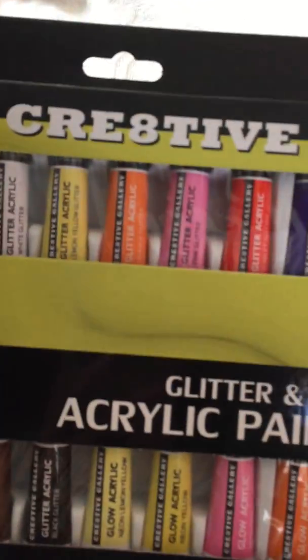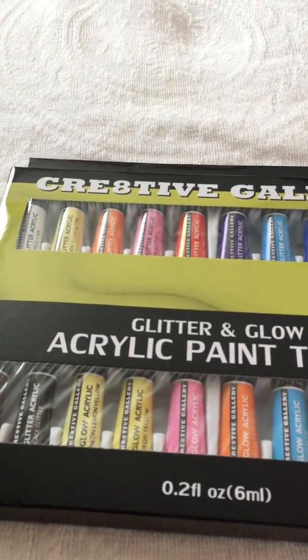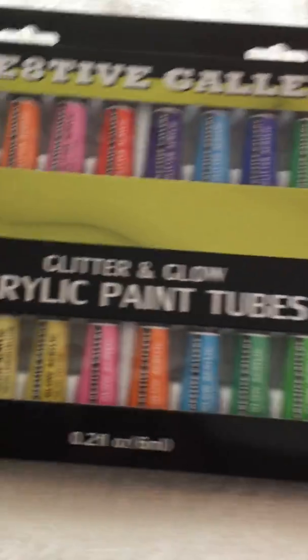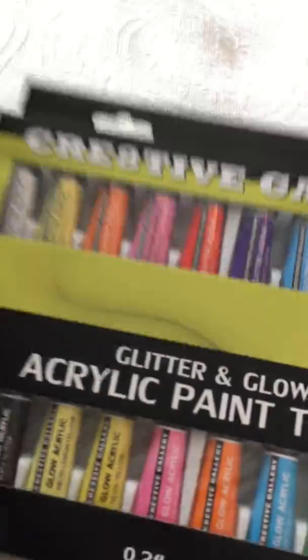This is just, I was at Five Below. And I found, I already have quite a bit of acrylics, but some of them are starting to dry up. And when I do actually paint, I use acrylics. This is not what I would use that for. This would be more for card making. But these are glitter and glow. See, so they're all kinds of funky ones. So I just got that, that was $5. That was just for fun.